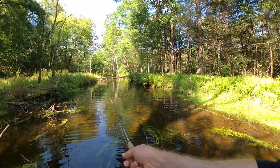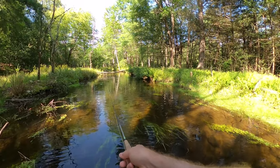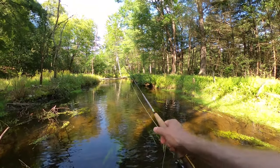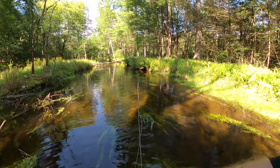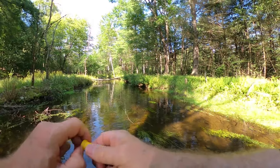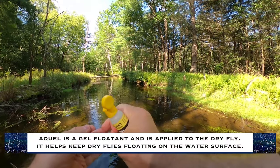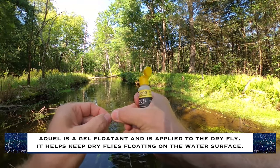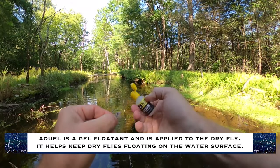That was a bruiser for this stream. Thought it was a brown. When they get to be that size, I almost don't expect it to be a brook trout. But it was, and that's cool. And no browns in the stream, so that's nice. I love my brown trout, but it's nice to have some streams that exclusively have our native brook trout.